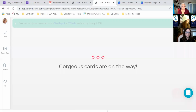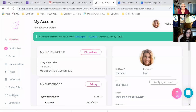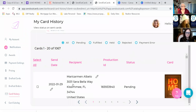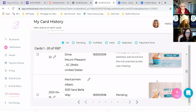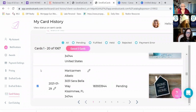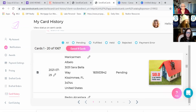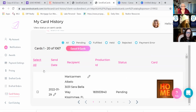You go right over here, into account, into card history. Now watch what you're going to see. See how Mary's got all these pending cards? And Pedro has all these pending cards, right? They're all here, sitting in queue, ready to go out. But I've screwed up, so this is what I'm going to do. Click, click, click, click, click, click, click, click, click, click.